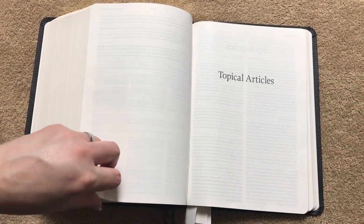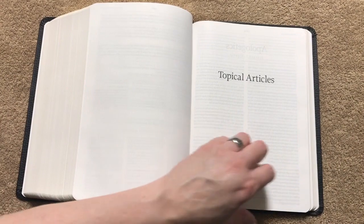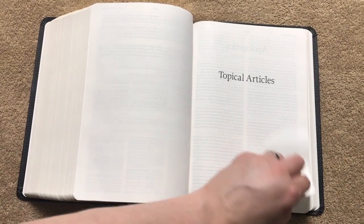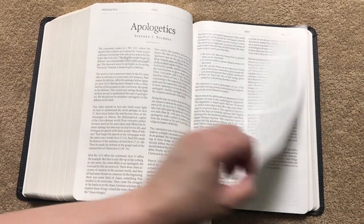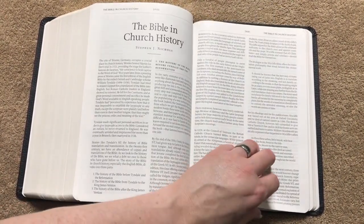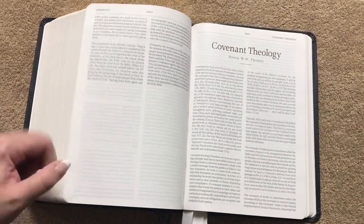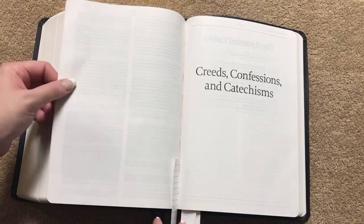Then we're going to get back to the end of the Bible, so we get to the end of Revelation. Then we're going to get into the topical articles. There are going to be 14 of these, ranging on topics from apologetics, covenant theology, hermeneutics, Old and New Testament textual criticism. So lots of good topics there in those 14 articles.